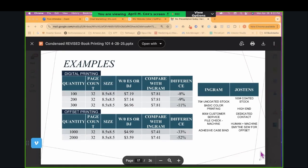The price difference of Ingram and what we offer depends on the quantity they're getting. It blows me away that you can come in lower than Ingram with much higher end paper, and a person they can actually speak to if they have problems. And I compare the difference. I had one person, I didn't catch her in time.